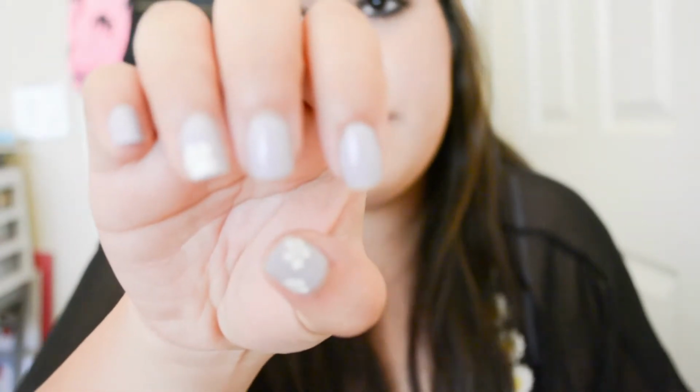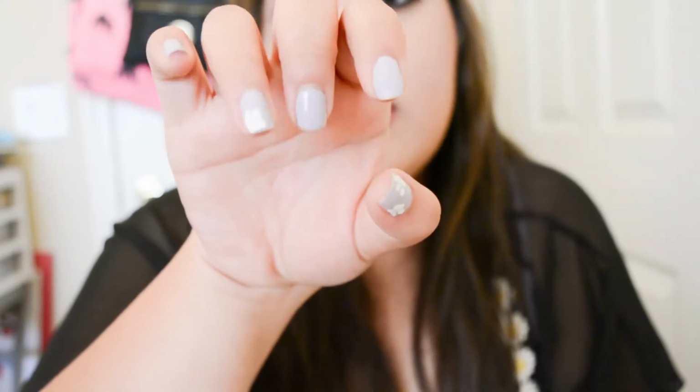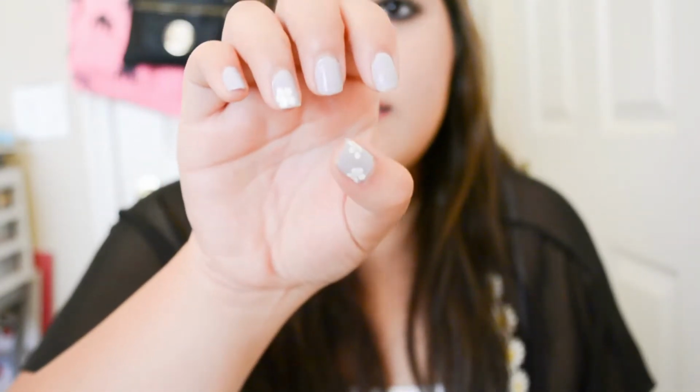I got full opaque coverage from it in two coats, so it's a very good formula. And I'm personally not a huge fan of Essie products, but I really like this color, so I decided to give it a try. And yeah, I really do like it. I'm surprised. So yeah, this is definitely my favorite nail polish of the month.